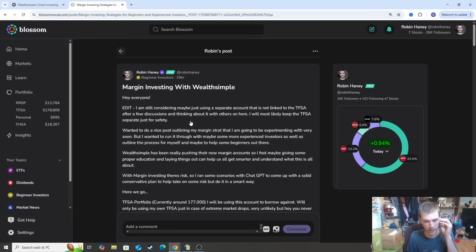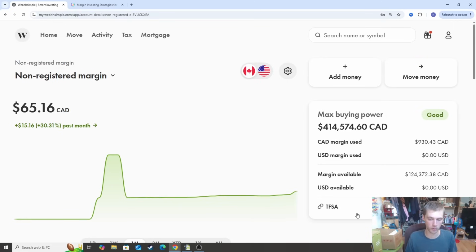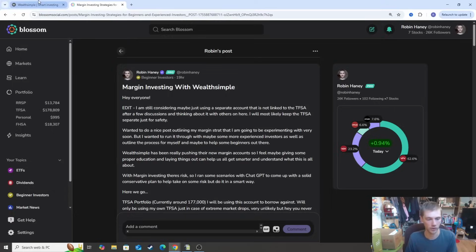If you guys want to do that, just be careful. But I personally am probably going to move away from this, even though I did start it. I'm probably going to close this account, and maybe what we're going to do is focus on maxing out the TFSAs first, because we do have some TFSA contribution room. Then once we get our accounts maxed out, maybe we'll open up a non-registered account and use a small percentage of it with margin and outline the strategy that I talked about on Blossom.